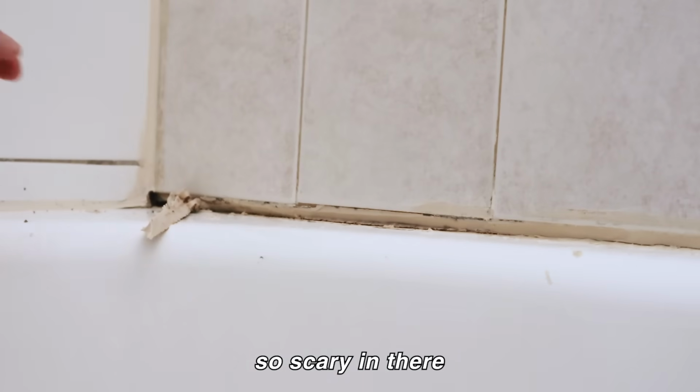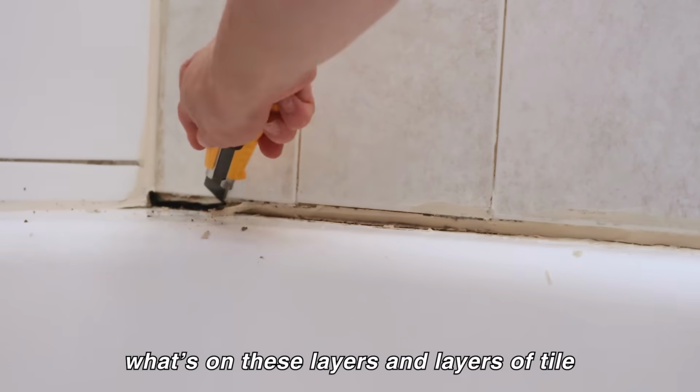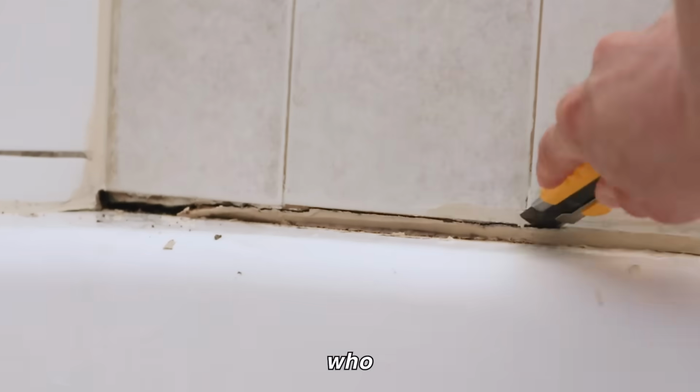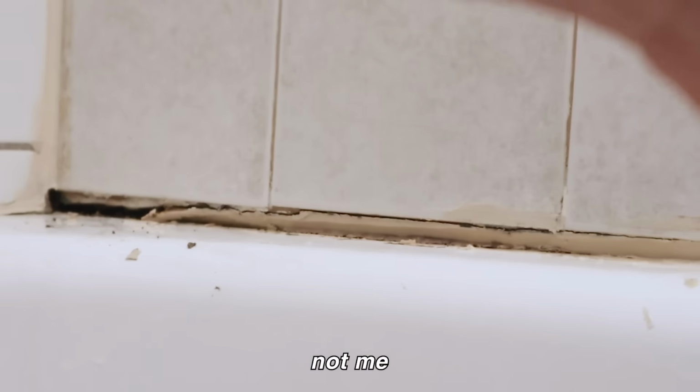So scary in there. Who knows what's on these layers and layers of tile? Who knows? Not me, babe. Not me.